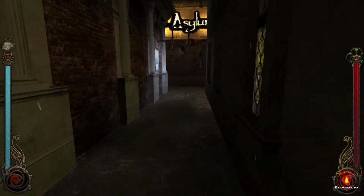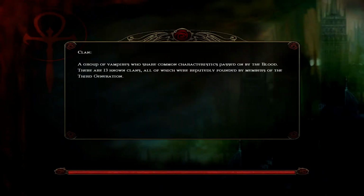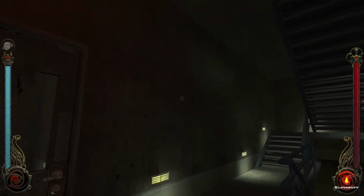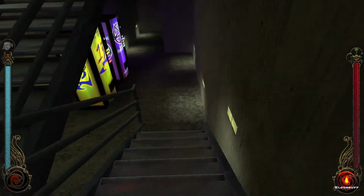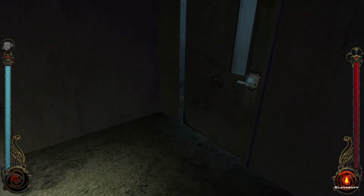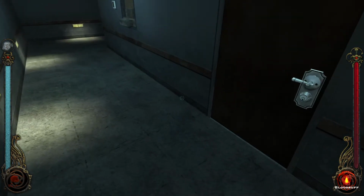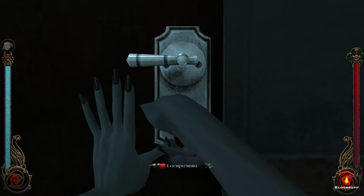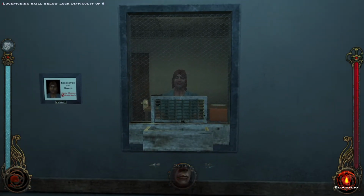I remember there being an entry over here for the blood bank. So let's go in this way. Why don't we do that one first? The blood bank was downstairs, because I remember there were guards around upstairs. I wonder whatever happened to that girl. Didn't actually mean to lockpick it, but okay. Difficulty of 9. Wow, that's pretty rough.